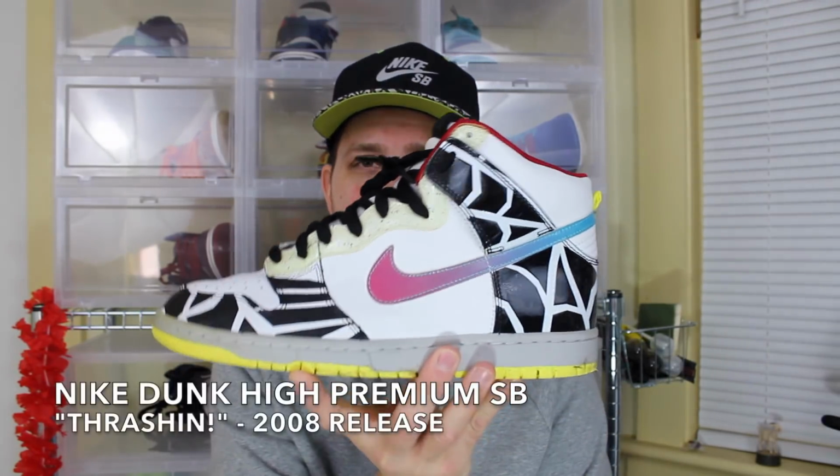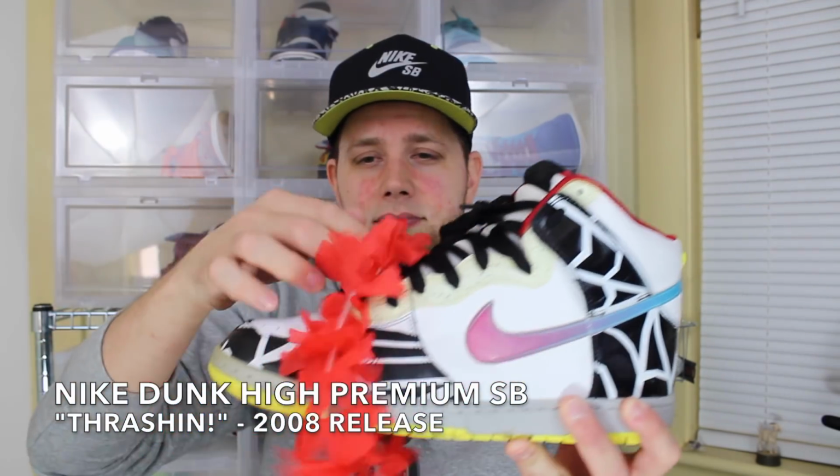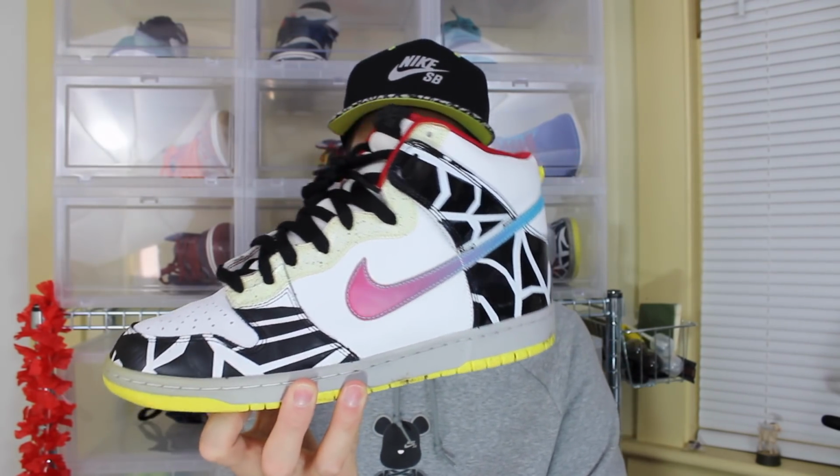So this first Dunk High is kind of dirty because I just wore it the other day. I hold this shoe near and dear to my heart. This is a Nike Dunk High Premium SB. This one's called Thrashin'. I actually bought this from my dude, Untied Hawaii. Gave me a great deal on this. And this shoe is just so friggin' out there that I kind of had to get it. So thank you, Untied. This is a Nike Dunk High Premium SB Thrashin'.